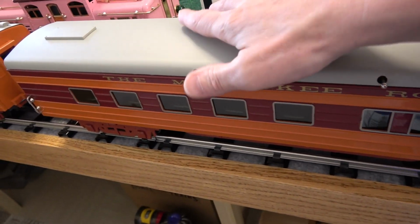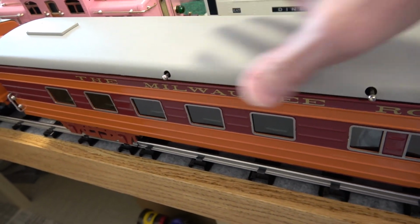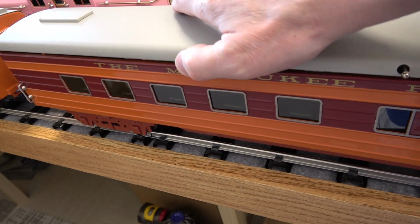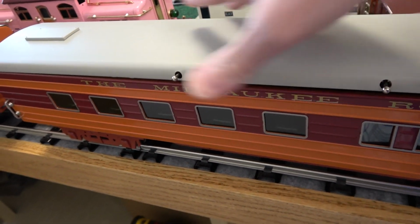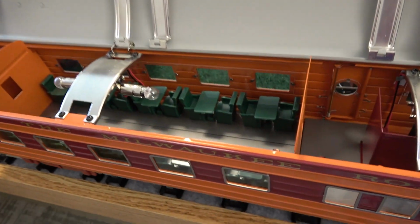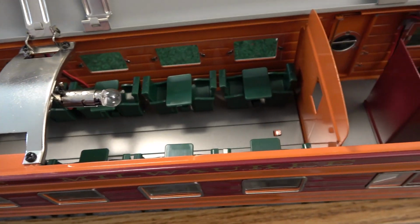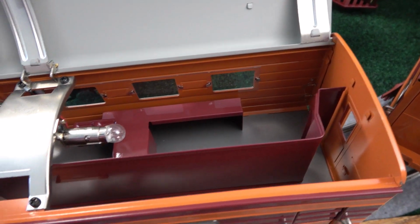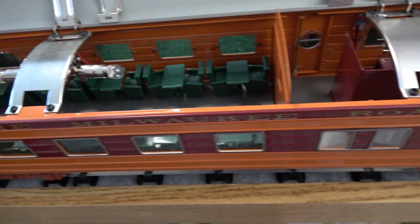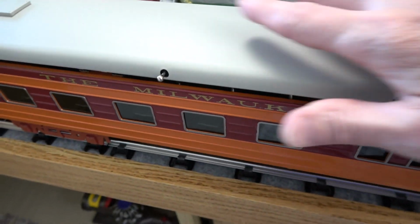I think this one is probably the same. It's hard to do this without having two hands. There we go. It's kind of like the same thing. We've got some seating in here. This looks like sort of a diner area. But obviously these are older, so they all have incandescent lighting on the inside.